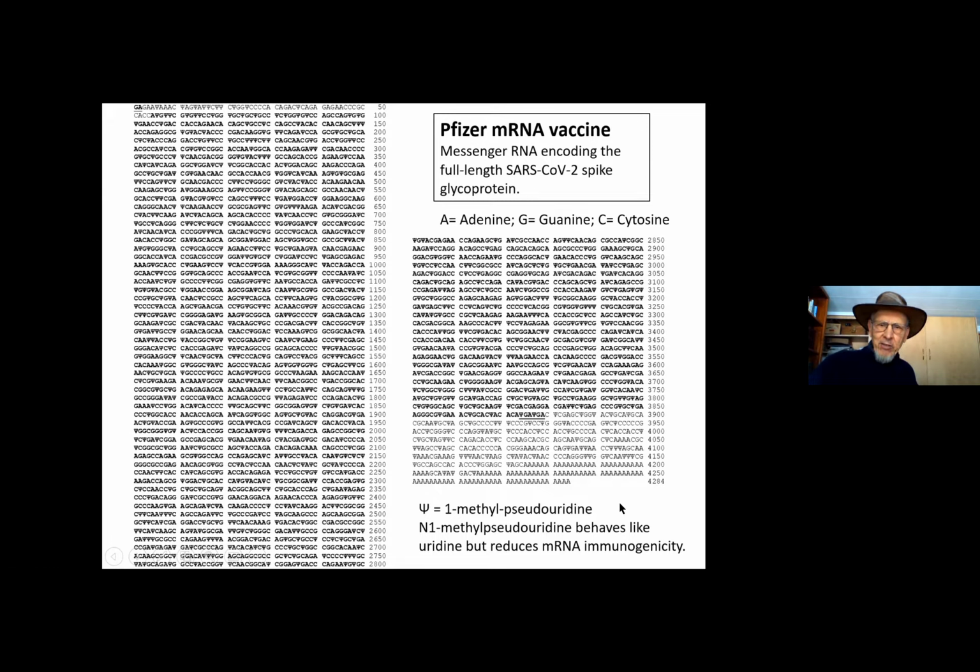Now, there's one other interesting thing about it. Normal messenger RNAs contain four bases: adenine, guanine, cytosine, and uridine. But the messenger they created does not contain uridine. It contains a different base called methyl pseudouridine.